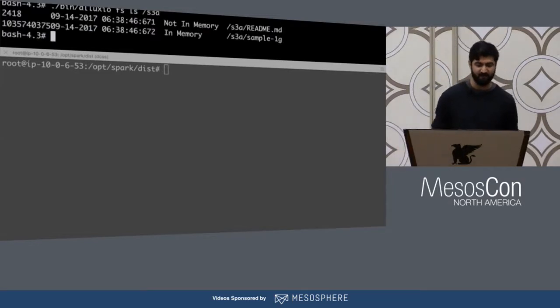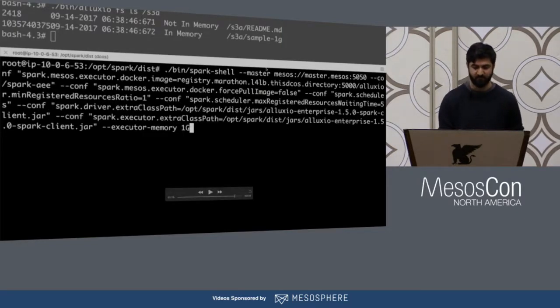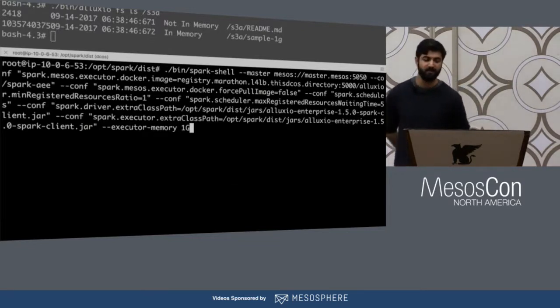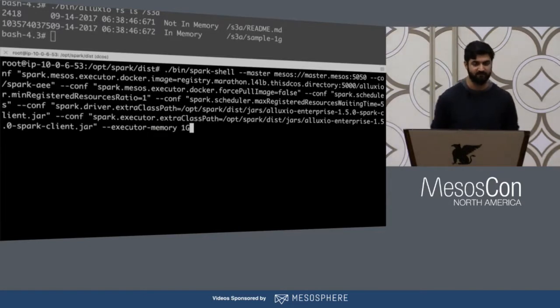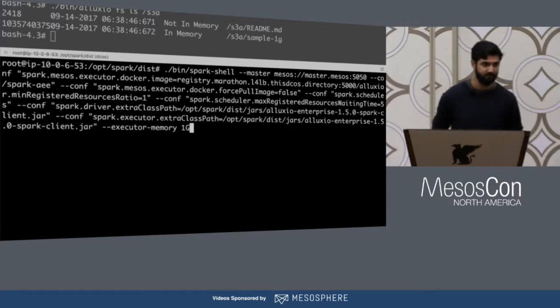Now, if you exit the Spark shell and repeat the same job, let's see what happens. In the top shell, I just showed you that the annotation for the 1 GB file changed from not in memory to in memory, which means that now Alluxio has the blocks for this file. And in this case, since the default block size was 500 megabytes, we have two blocks for the file in Alluxio.